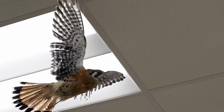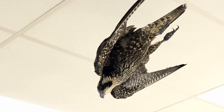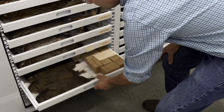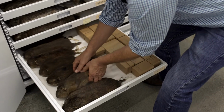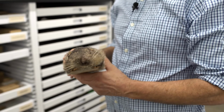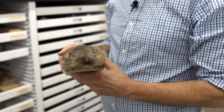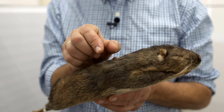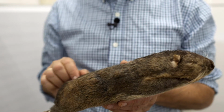Active collecting at the museum hasn't been used for some time, and most new specimens are salvaged animals. These specimens act as an important archive for research and education. So this is a mountain beaver. Mountain beavers live in banks and they dig. A lot of homeowners really don't like them. And what most people don't know about mountain beavers is that they are host to the world's largest flea. They're about 1/3 of an inch long and they crawl around them very slowly.